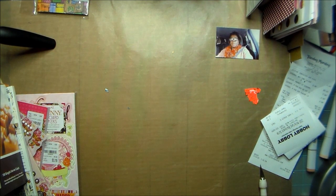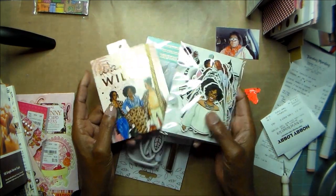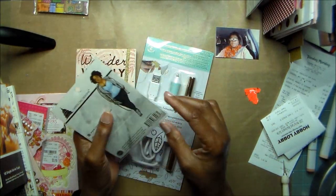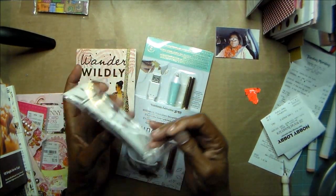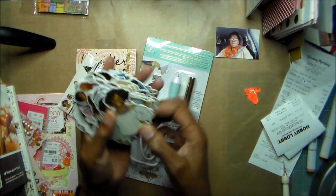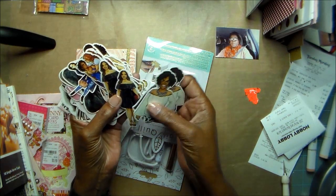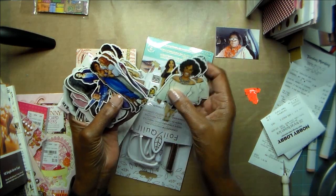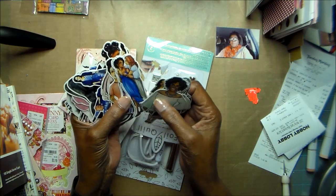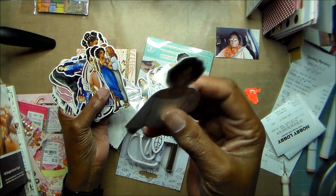A little bit more now. Lamika has some new items back in the store because the shelving where her stuff is was full. I bought another set of her ephemera, little ephemera die cut stickers. And how cute are they? I had the one set, and I'm going to use some of these in my planners. They tell me that's Lamika herself, and I think it's so cute.